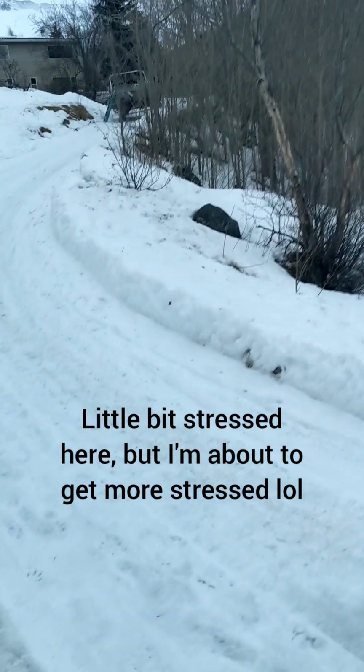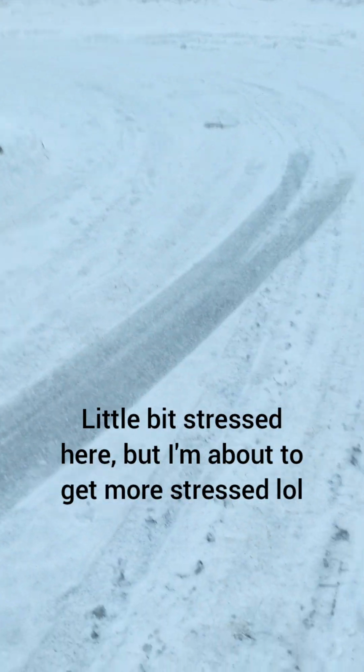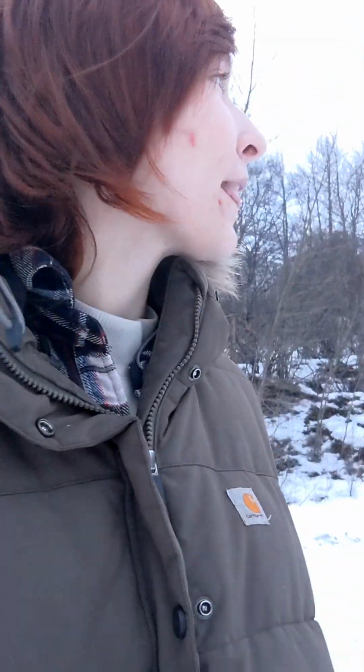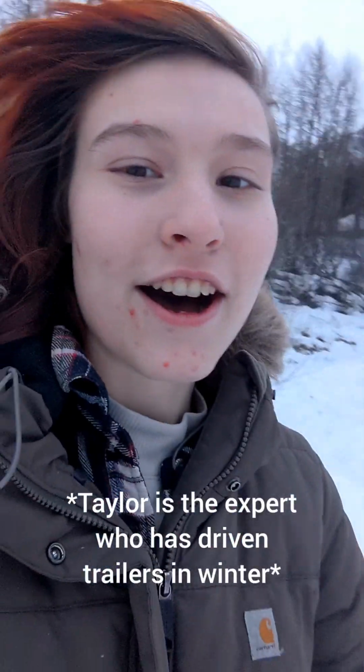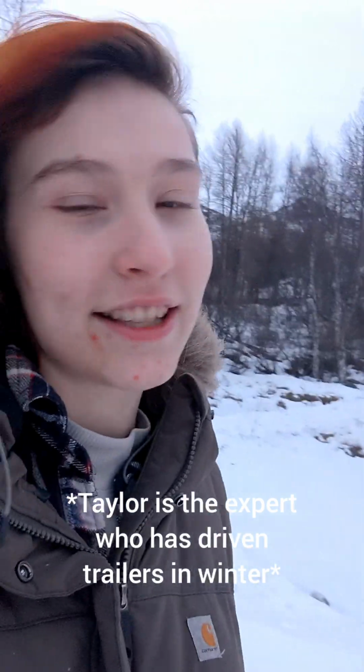Oh, geez. I don't know how we're going to get that boat back down. Pardon the highway background noise. Yeah, I don't know how we're gonna get that back down at all. And the wind is blowing here a decent amount. It's not exactly warm. So, yeah, this is gonna be interesting to try to rescue.